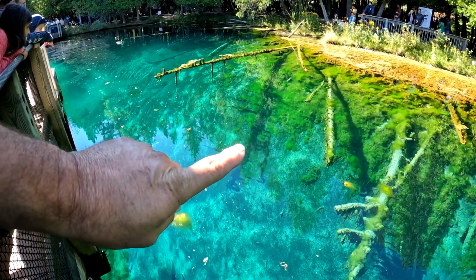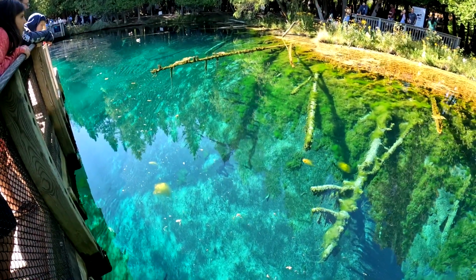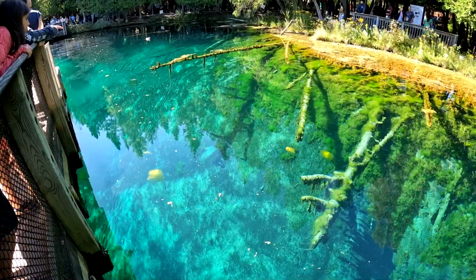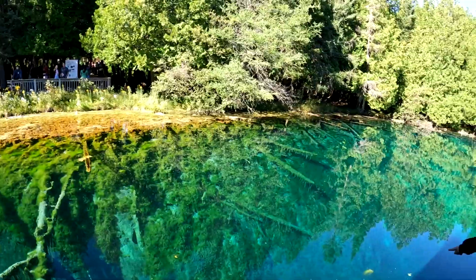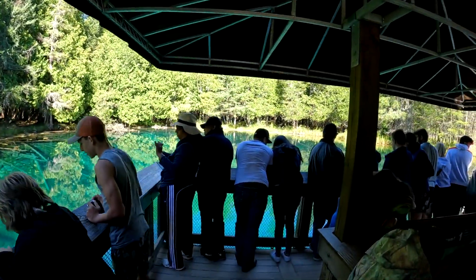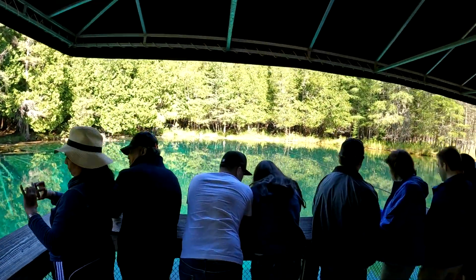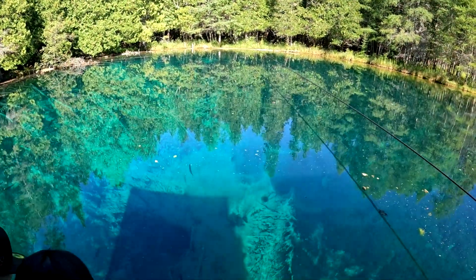And right there's a fish. You know, it's hard to see. I can see it with my eyes, but it's hard to see. But anyway, there's a fish down there. And all that moss growth. But the water was just so, that's what's so special about this place. The water is just so crystal clear. Like I say, you're looking down through about 40 some odd feet of water.